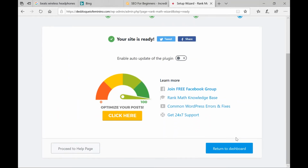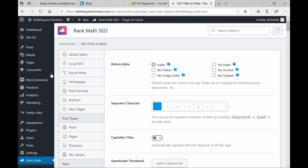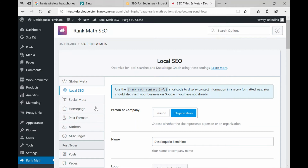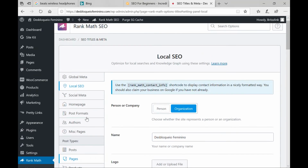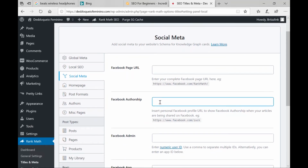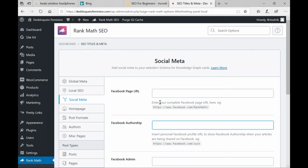All right, your site is ready. So let's return to the dashboard. There you go, gentlemen. So this is the Rank Math plugin and how it works. I'm not going to go through all the steps right here because there's a lot to take a look at, and you can take a look. They all have descriptions of what everything does and how you can optimize everything. I'm just going to go through how you can optimize your pages, and you can explore the sections here later on.